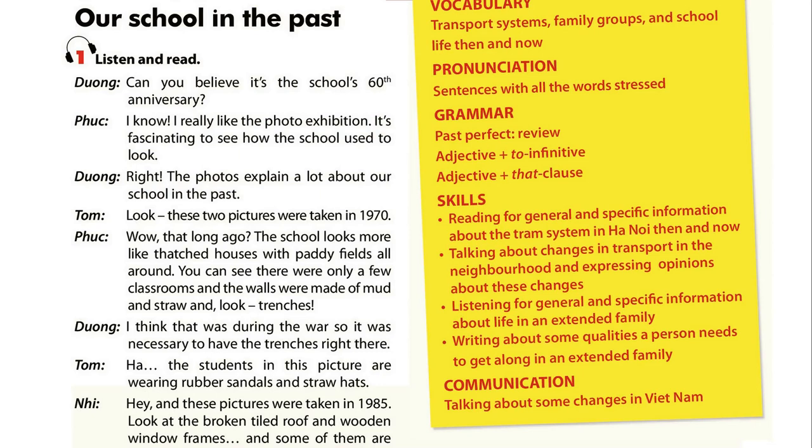Can you believe it's the school's 60th anniversary? I know. I really like the photo exhibition. It's fascinating to see how the school used to look. Right. The photos explain a lot about our school in the past. Look, these two pictures were taken in 1970.